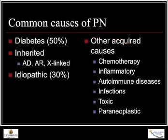So what are the common causes? As I said, diabetes. Inherited neuropathies are not that common, probably 2 to 3%. Other acquired causes. The big ones are here: chemotherapy, toxic, and when we talk about the toxic, it's not the heavy metals or common toxins in the environment. These are often really simple things. Do you know what's the biggest toxin for peripheral nerves? What's the most common? Alcohol.